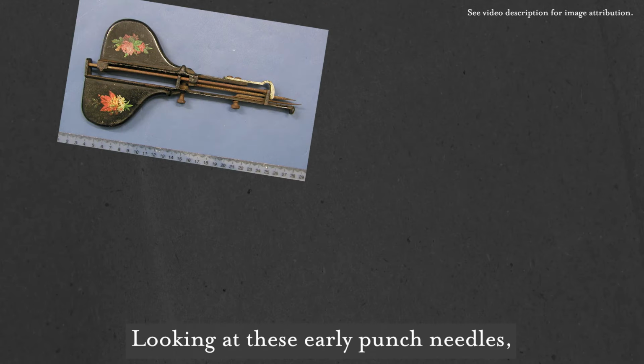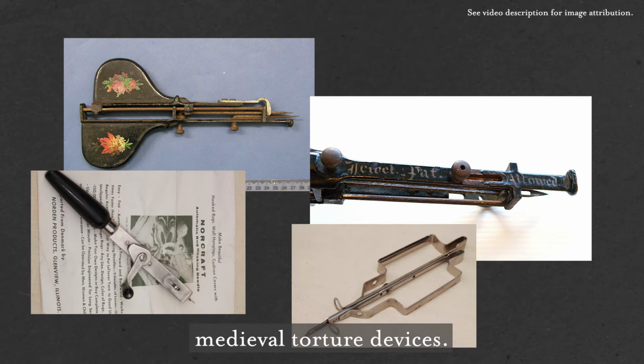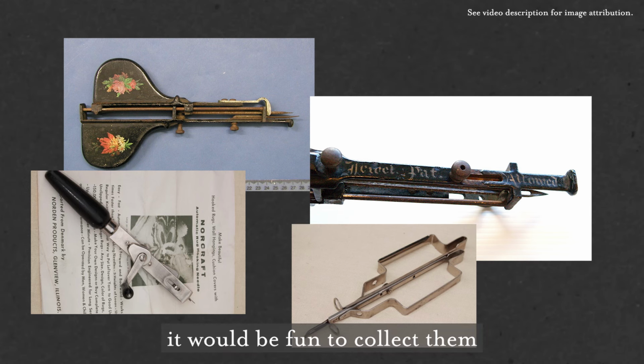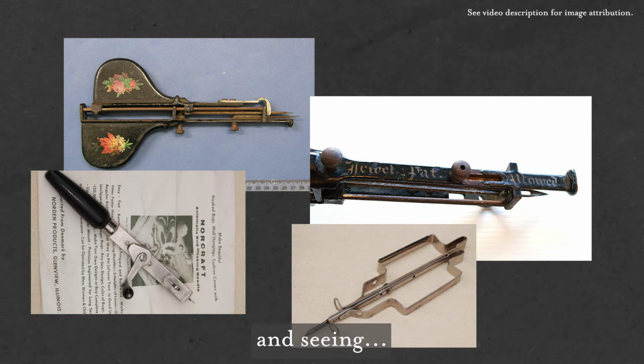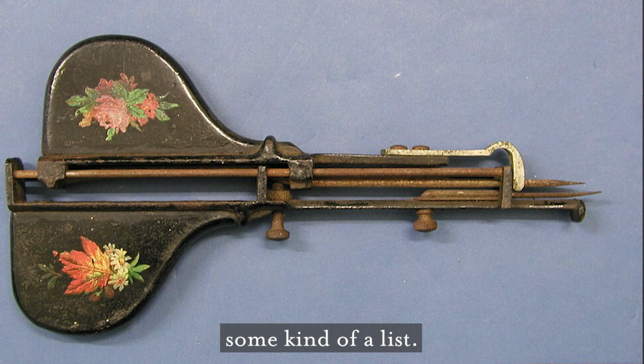Looking at these early punch needles, you cannot tell me that these don't look like medieval torture devices. Not gonna lie to you, it would be fun to collect them and try them out, but can you imagine customs scanning my package and seeing these? I think I'd get put on some kind of a list.